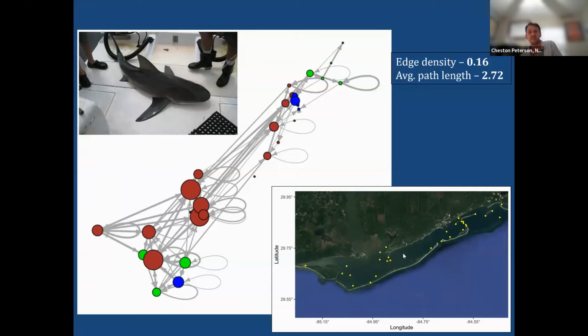Then for the bull shark network, you can see their edge density was 0.16, so they used way more of the whole space in the array. You can probably see that just in the nature of the plot, where you don't have one or two really giant circles and a bunch of teeny tiny ones. It's more even, and so they're going all over the place, and they're using a lot of the possible paths between receivers. Some of this is intuitive because bull sharks are a larger animal, so we can expect that they move more in terms of body length, but this was still really interesting.